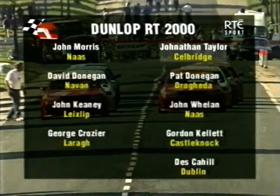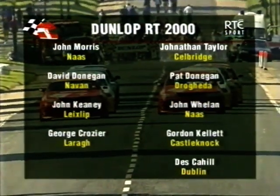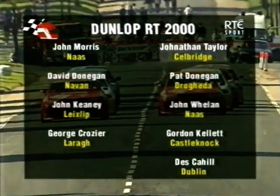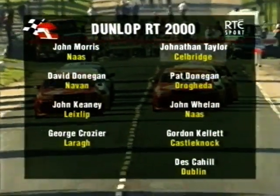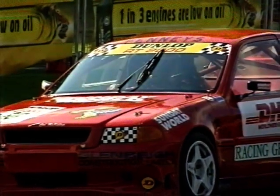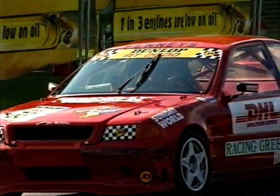In fact, he races Gavin Smith in the Formula EFTA Series in Europe. But as you say, it's a real surprise to see Pat and Dave Donegan up the front row of the grid. Then Johnny Whelan from Naas on the third row of the grid. You've got to watch out for him. He's been extremely fast in places like Mondello Park and Kirkistown, but hasn't always had the best of luck in finishing races. In fact, the last race, he claimed that Jonathan Taylor gave him a little clip from behind, and he didn't finish the race, but in fact he just lost it himself.